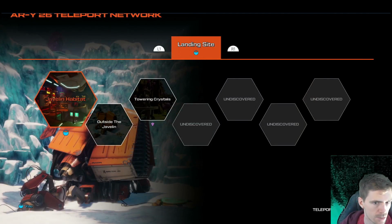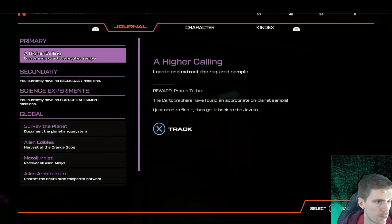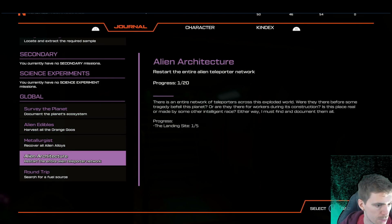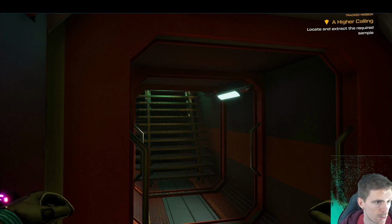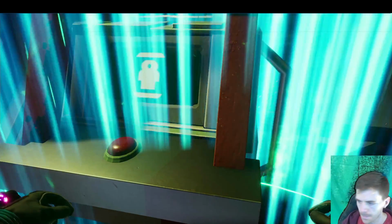Wait, it says there's a task here? Currently have no secondary missions. Global: harvest all the orange goos, recover all the alien envoys, restart the alien teleporter. So I only have one real goal right now. Okay.